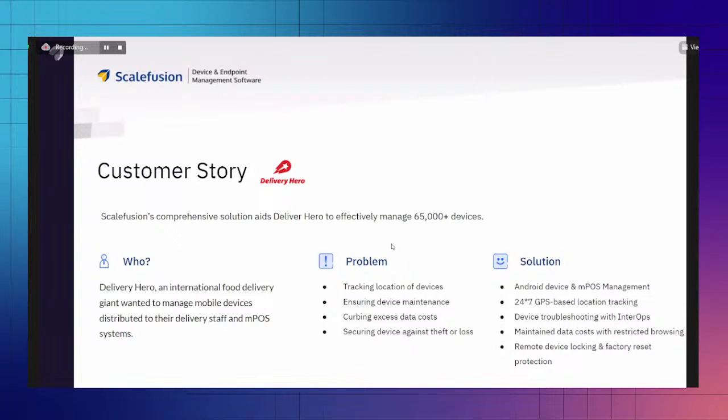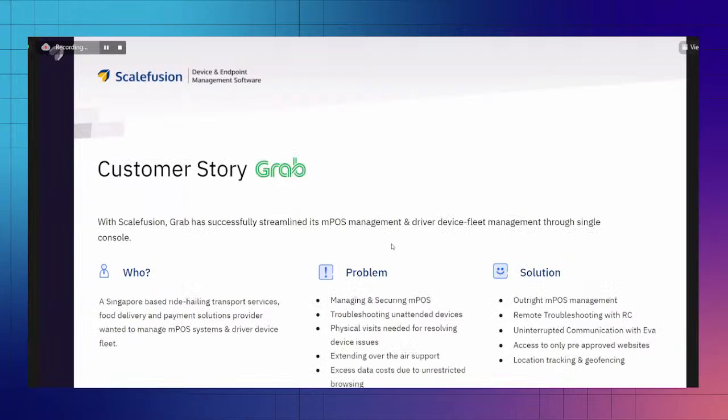Moving on to the next and the last customer story, which is Grab. Grab is a household name. It's a ride-hailing app in the APAC region. They are headquartered in Singapore, and they have a presence in the Philippines, Malaysia, Singapore, and a few other countries, not just in APAC, but in other countries across the globe as well. They provide food delivery, and they are also a payment solution provider. And they wanted to provide MPOS systems and their drivers with tablets and smartphones.